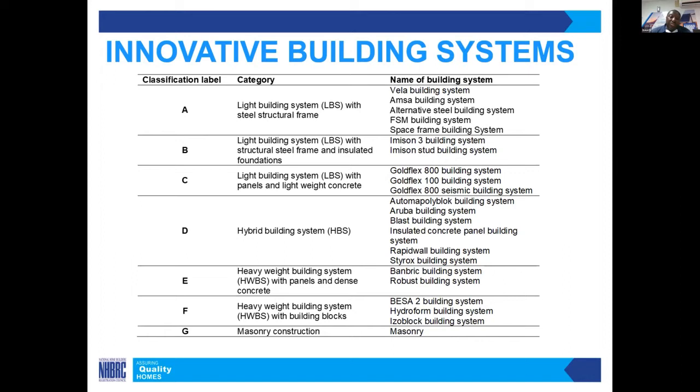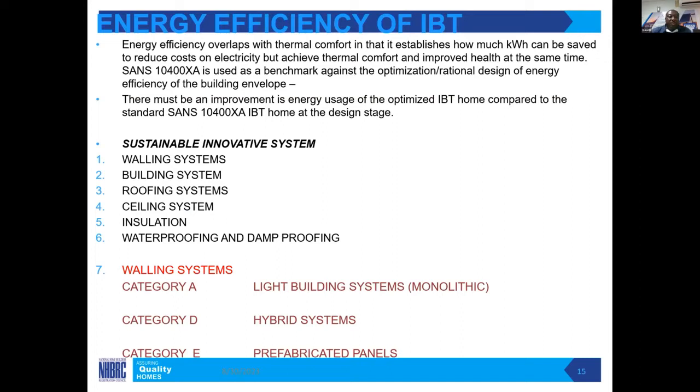So most of the time, I like to classify A, D, and G, or A, D, and F. If you work within those three, you are able to come up with a better system. But mostly the hybrid system performs better. And then if you look into our energy efficiency regulations, we have SANS 10400-XA, which regulates the optimization or rational design in terms of energy efficiency, calculating the heat that's coming through the wall, the roof, the ceiling, your floors and so on.